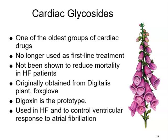All right, we're going to go into the cardiac glycosides now. So these have been around a long time. Remember, these used to be first-line treatment. These are medications that were taken from foxglove, and I put a picture of what foxglove looks like there. It's very pretty, but it is digitalis. So digoxin is the prototype drug we will look at, and we still do use it. It's not first line, like I said, but we still use it in heart failure and those who have atrial fibrillation to kind of calm the ventricles down so they don't have rapid ventricular response.